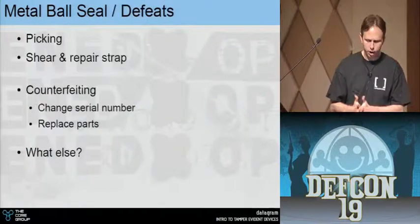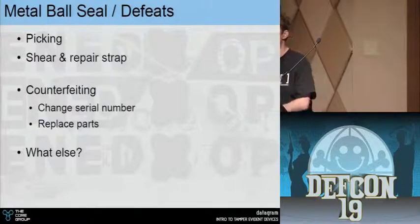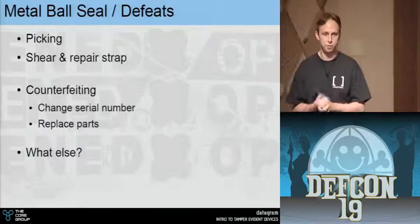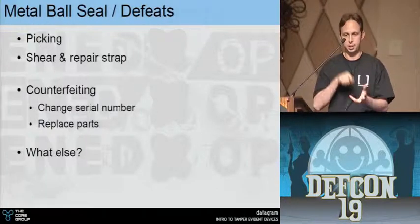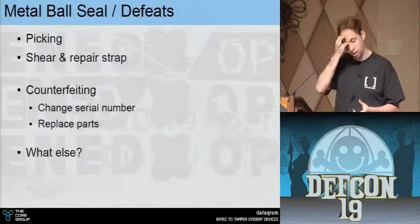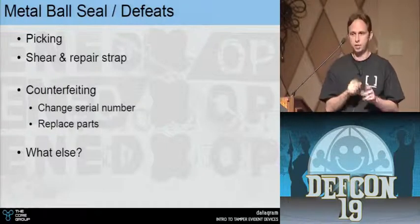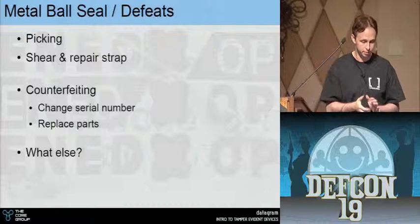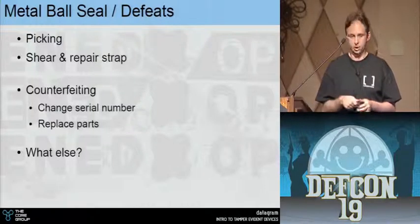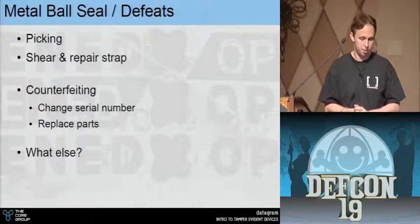So let's talk about how we can defeat this. It's very simple in design, but how do we defeat it? To defeat it by so-called picking, we'd have to rotate the rings back and spread each of them to get the strap out. That's pretty hard, and there are some in the contest area you can look at. It's a very small area to work with, and trying to rotate and spread in that area is very difficult. We could always try cutting the strap somewhere they might not look and repairing it. It'll probably fail the tug test, but maybe that's a basic defeat you could try.